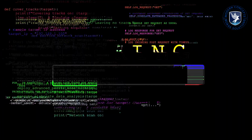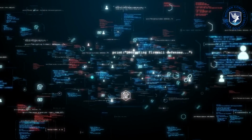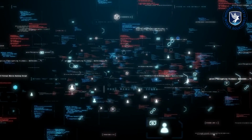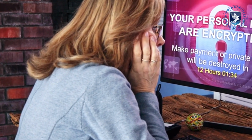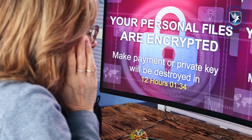Let's start with the basics. What exactly is ransomware? Simply put, ransomware is a type of malicious software that cyber criminals use to encrypt your data, rendering it inaccessible until you pay a ransom, hence the name. Imagine waking up one day and your entire business is locked out of its own files, with a demand for thousands or even millions of dollars to get them back.